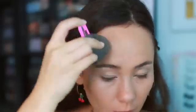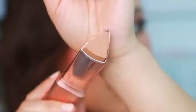The stick itself literally melted with the touch of my skin, which normally I'm a fan of, but this is almost too much. It just got really messy really quick. You can already see those indentations here. I'm having a hard time putting this cap back on without creating a dent or a mess with this. So I can't believe I'm saying this, but I think this is too creamy. It just got everywhere. It's really messy.